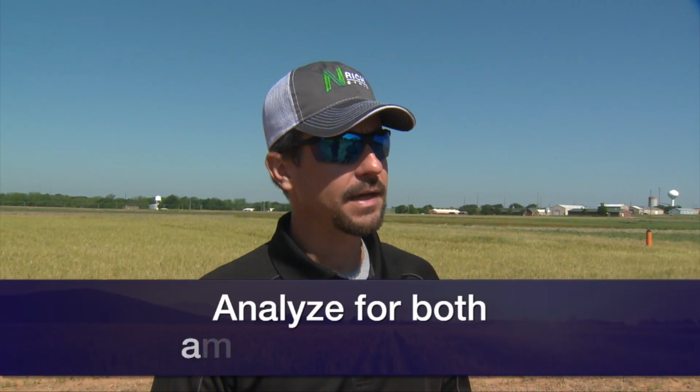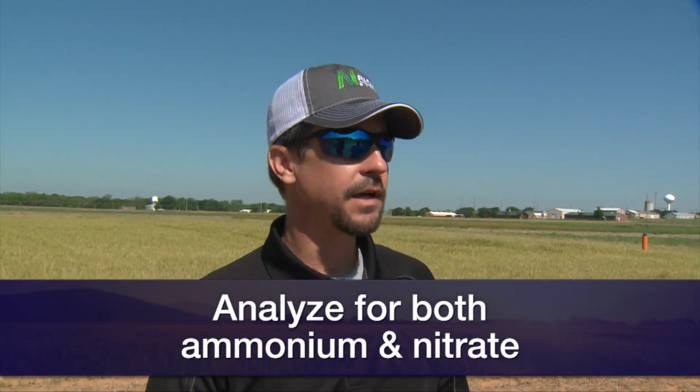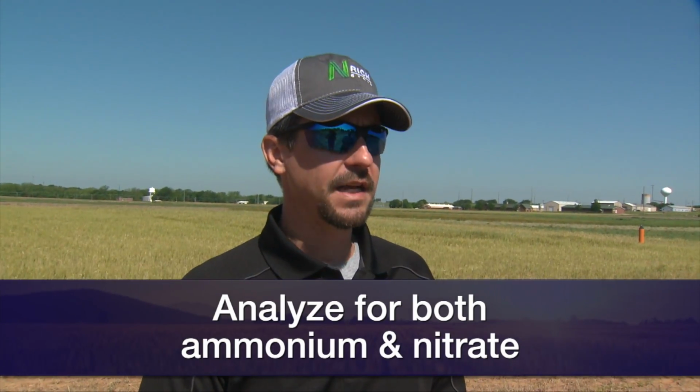So if you were to do a sample to see what is left over, you would need to make sure that you analyze for both ammonium and nitrate. Otherwise, it could be a false negative on how much nitrogen is left over from the season.